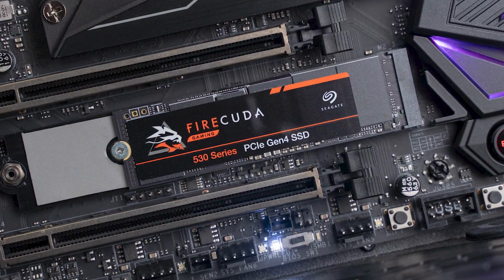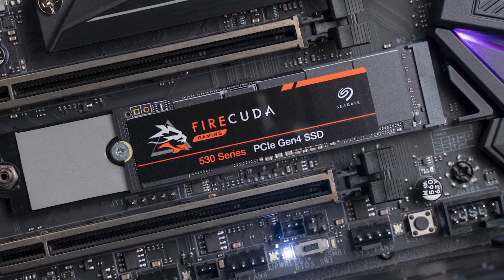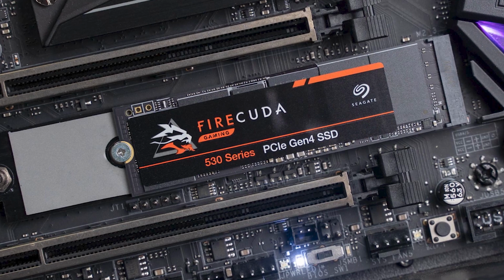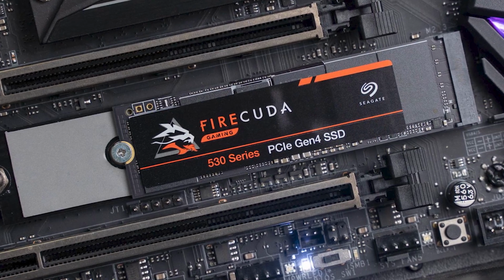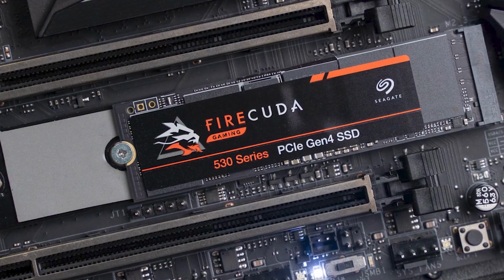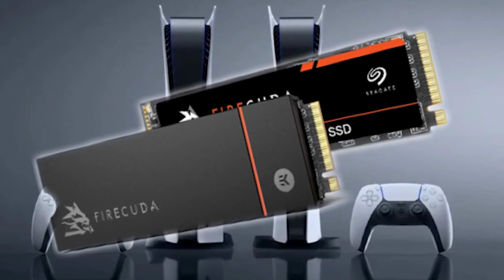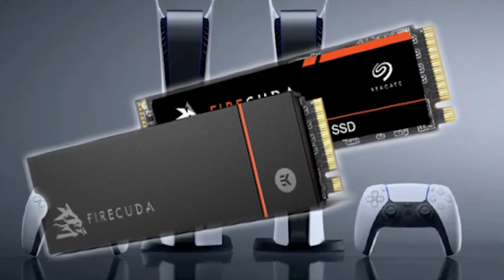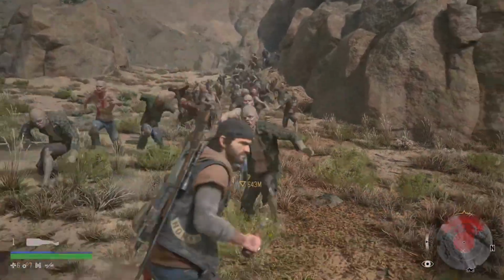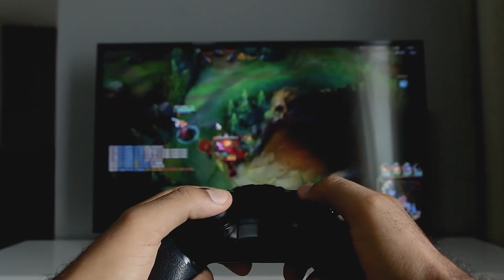While that is impressive, to say the least, what is even more impressive is the fact that the FireCuda 530 comes with 3 years of Rescue data recovery services on top to protect your precious data against unexpected data loss when traditional means fail. No competitor offers such robust protection. In conclusion, we think this is the best PS5 SSD out there, and we would highly recommend it to anyone who is serious about boosting their PS5 performance while having a strong warranty of 5 years.